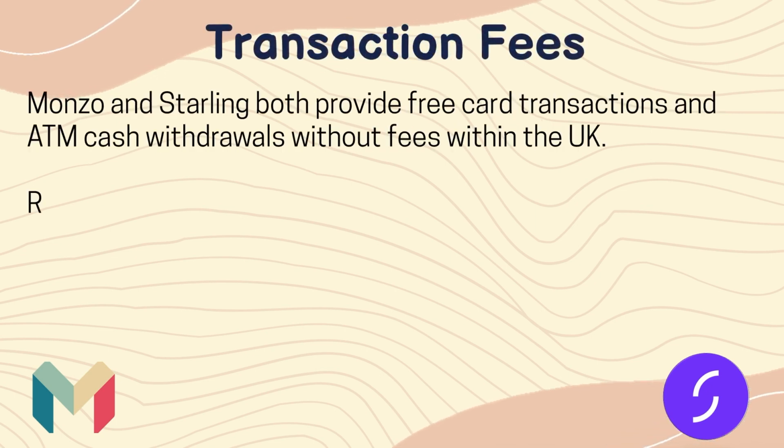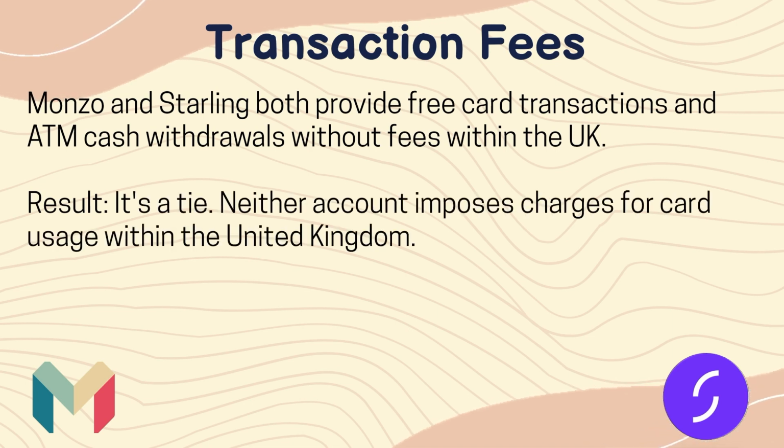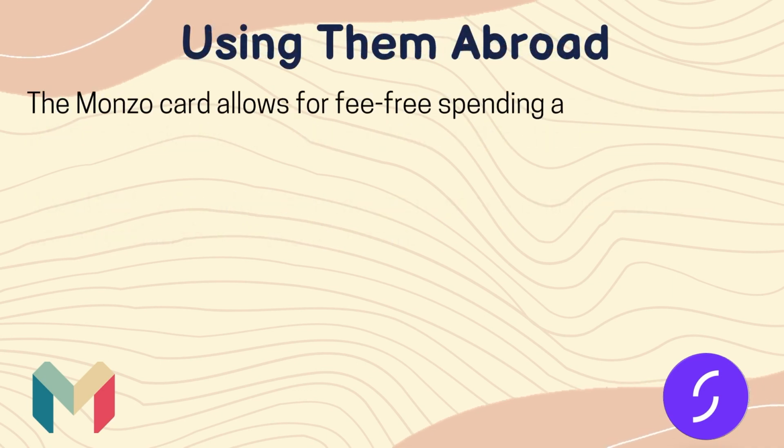Monzo and Starling both provide free card transactions and ATM cash withdrawals without fees within the UK. Result: it's a tie. Neither account imposes charges for card usage within the United Kingdom. Let's take a look at using them abroad.